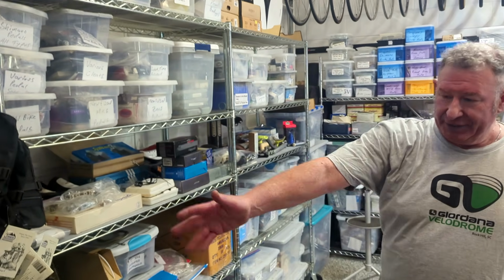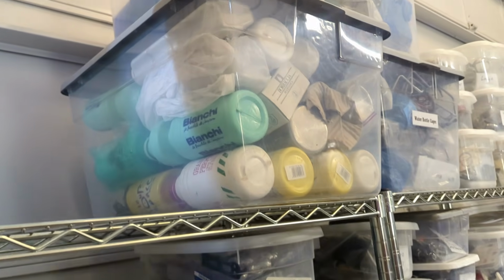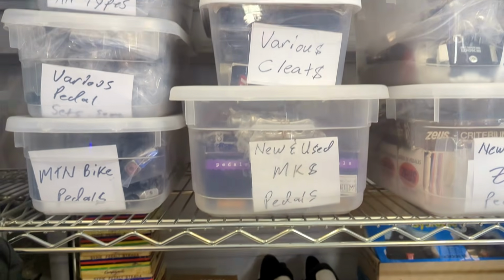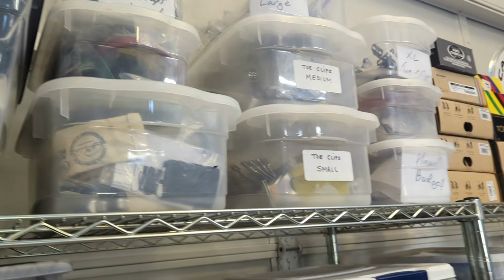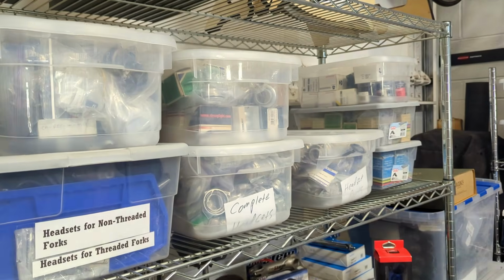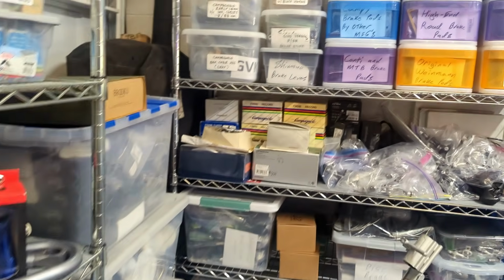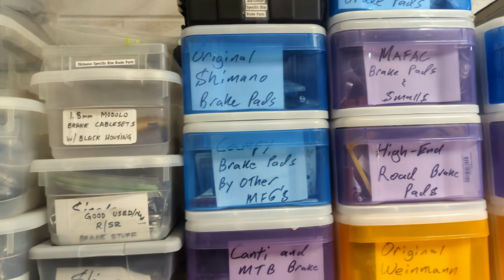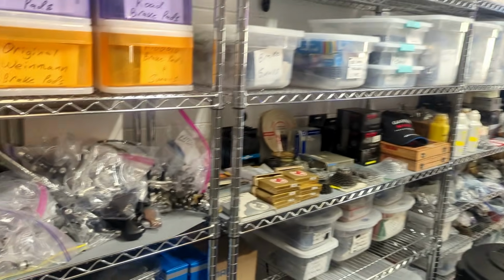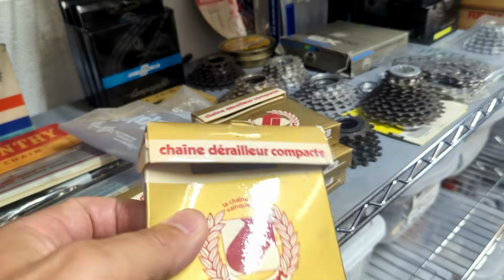So we have tape and tires and tubes in here. Tape, tires, tubes, water bottles, vintage water bottles and cages. Housing, original housing and cables. Pedals, toe clips, original Binda straps. Brooks saddles over here. It's all here, guys. This is totally cool. Original headsets of all different manufacturers, saddles, oodles of Cinelli stems, Campy seat posts. Then you're in the brake area, so we have all kinds of different brakes and brake parts by Campy, Shimano, Mafac, lots and lots of different manufacturers. And as you can see, a crazy amount of Campagnolo freewheels and chains.